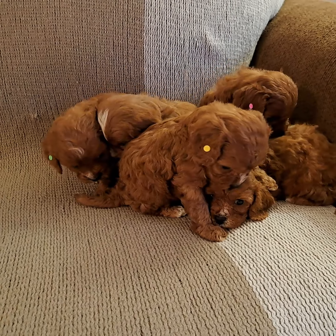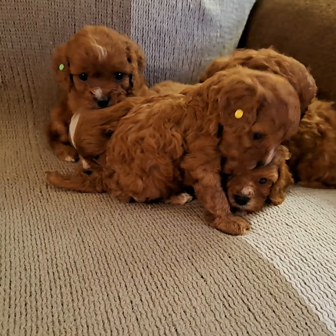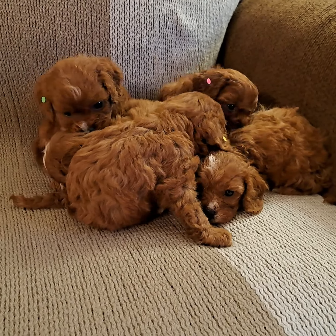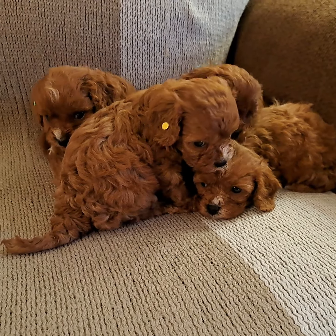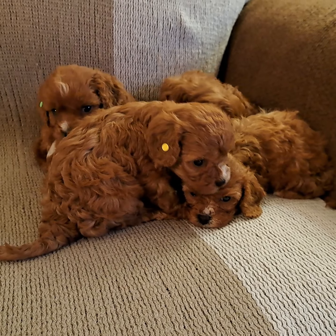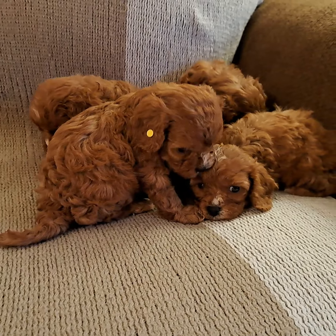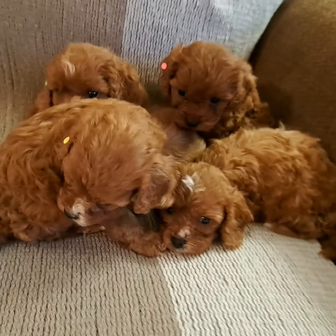Yeah, you can see they got those little colored dots on their ears. So we keep a list. We don't put microchips in the puppies. We let the future owners decide if they're going to do that or not. So we just keep a list of their markings, and when it's time for a video, then we put some little dots on their ears.